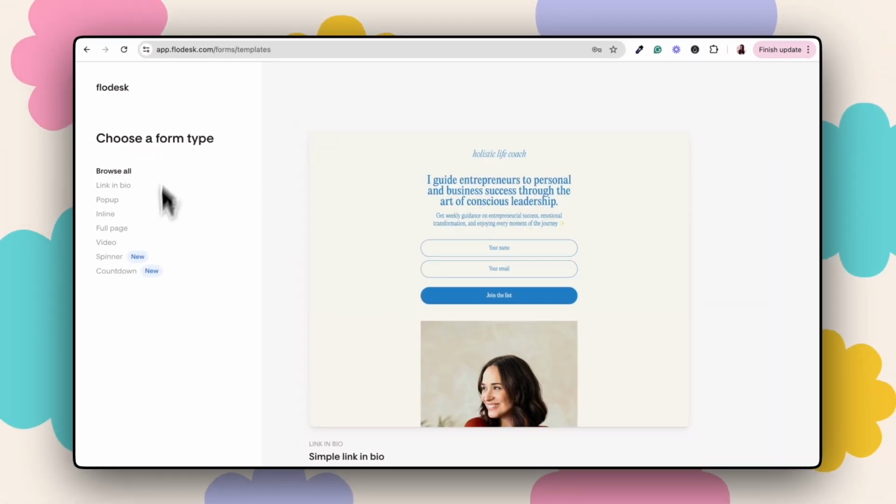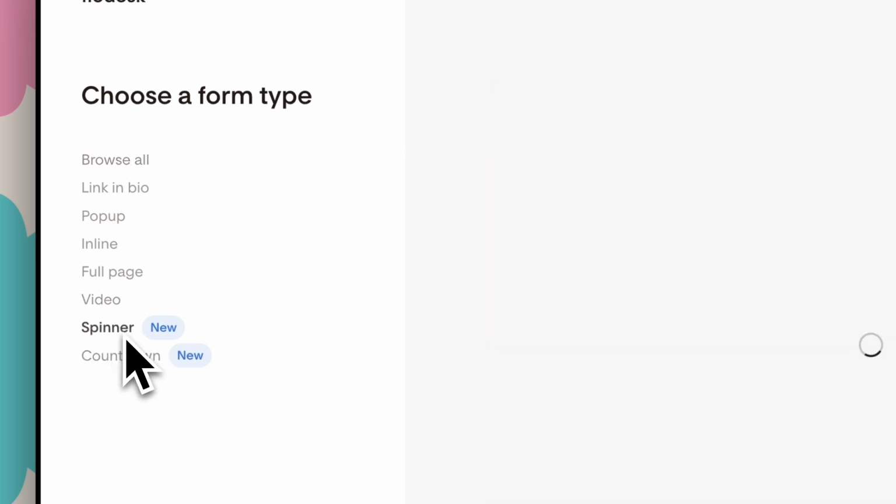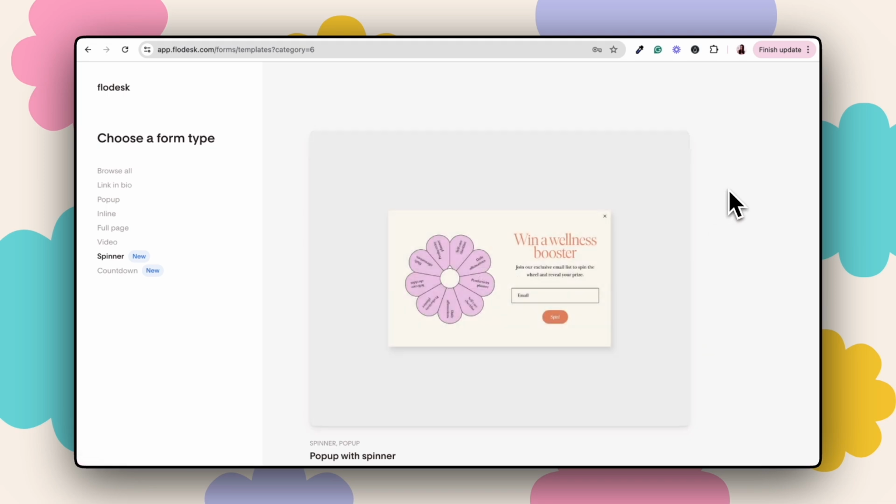And then here on the left-hand side is all the form types or the options that you have for your forms. So you can browse through all of them. There is an option for a link in bio, a pop-up, inline, full page, video opt-in form, and then they've got spinner and countdown. So the one that we're going to create today is the new spinner opt-in form.